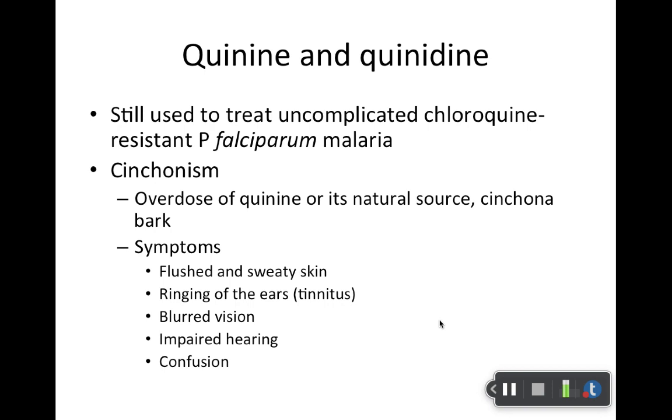So now we have the quinine and quinidine. Historically, these were used more, and again, unlike this one, these don't come together. These are two separate pharmacological products that were used historically more. You can still see them sometimes now. They still are on the CDC website. They still are made, and the quinidine specifically is also an antiarrhythmic, so we'll see that later when we talk about the antiarrhythmic medications. So that's kind of interesting.